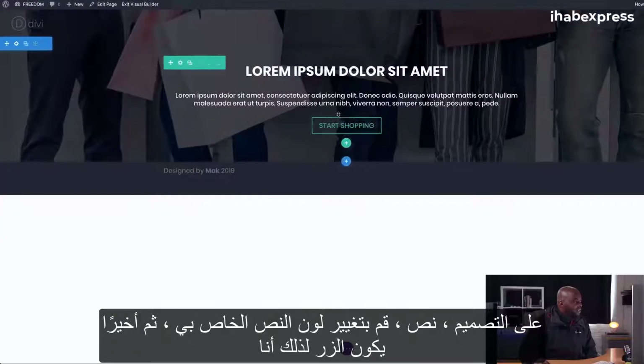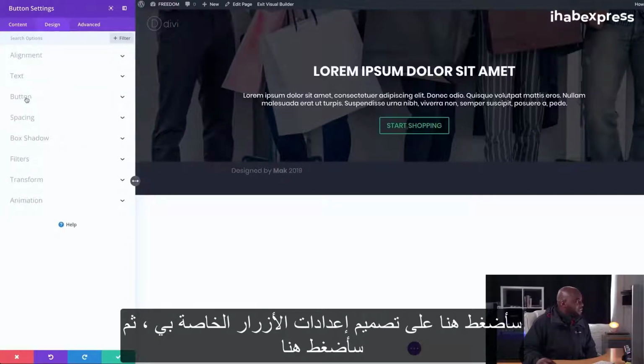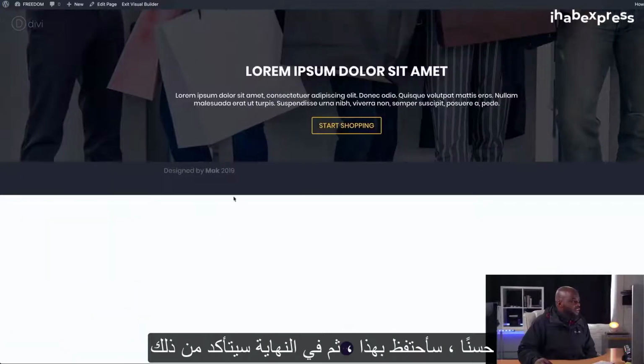And then finally, it's the button. So I'm going to click here on my button settings, design. And then I'm going to click here on button, use custom styles for button. And this is where we can add our colors. So right now, I'm just going to add this yellowy color, and that's looking great. Okay, so I'm going to save this.